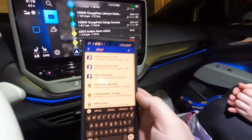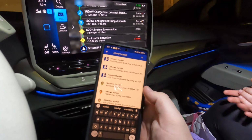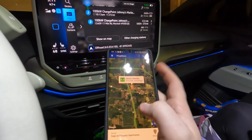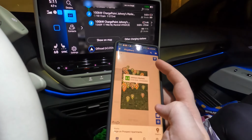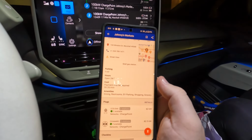So I feel like I would trust them better. Well, let's look up. I opened PlugShare here. Johnny's Market. Let's see if that is how it comes up on PlugShare. Johnny's Market, Marshall. Yep, I think that's it. Is this the right one? It is. Interesting. It gets an 8.8 rating on ChargePoint. How much does it cost? 20 cents a minute.